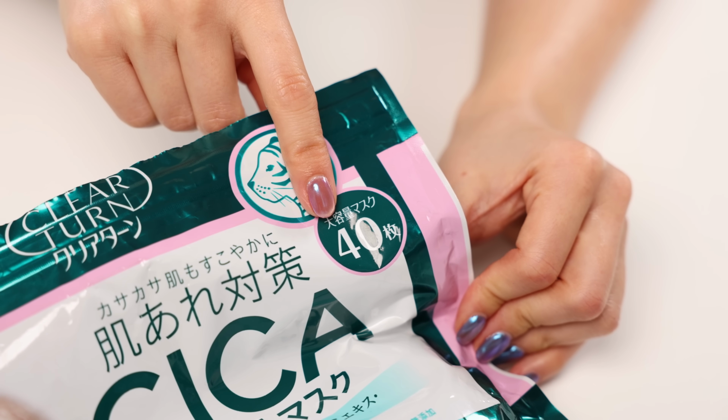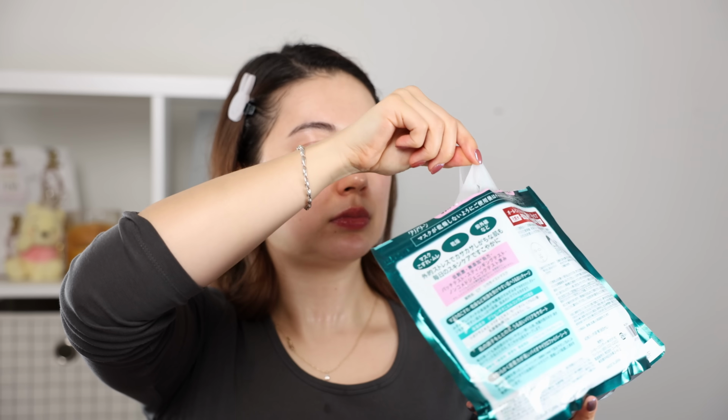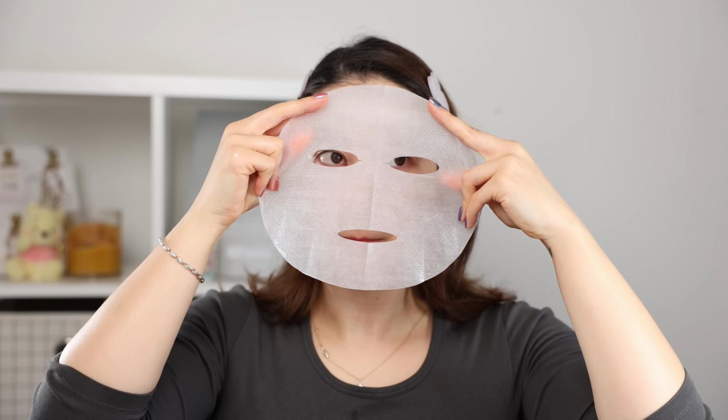It has 40 sheet masks and retails for 1,430 Japanese yen, making each mask 35 Japanese yen, and with the conversion 24 US cents. So obviously super duper affordable. It is supposed to be an all-in-one sheet mask, which I honestly do not believe in all-in-one sheet masks. I just use them like a regular sheet mask, so after my toner and before like serum or moisturizer.